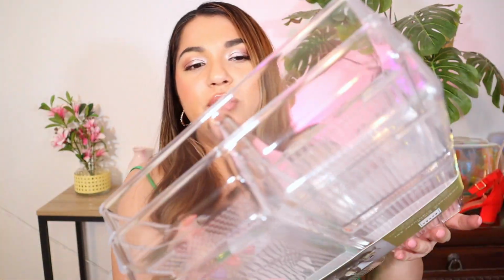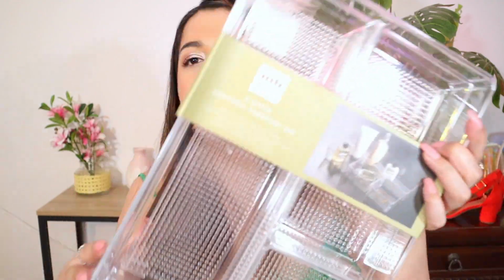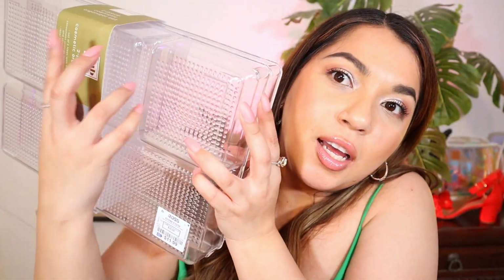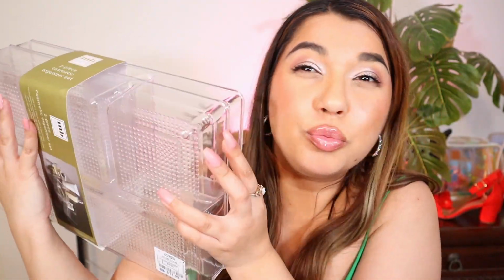Okay, and then a couple more items. I did get this divider. This pretty cool divider is 2 pieces. As you can see, it has many compartments. I'm going to put this in my makeup drawers. I have a 9 Alex drawer from IKEA, 2 of them, and it houses all my makeup, and they're kind of a disaster. So I need to have a little bit of organization. I thought this was perfect. And compared to bigger stores, even like TJ Maxx, this is so inexpensive. This was $11.99. And do you hear that? Super good quality. Highly recommend.